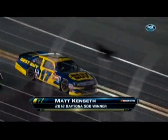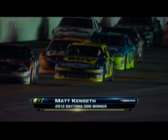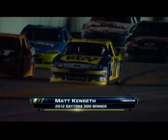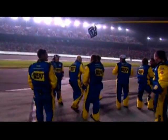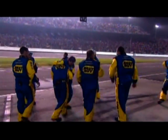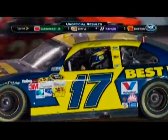2012. I tip my hat to Greg Biffle, though. He could have jumped out of line, but he honored his teammate. Matt Kenseth's the first driver to repeat as a Daytona 500 champion since Jeff Gordon in 2005. He gets his 22nd career win.